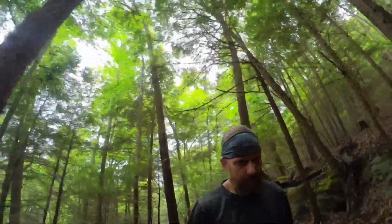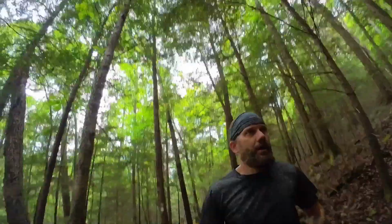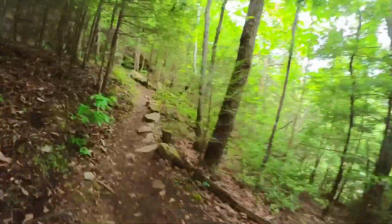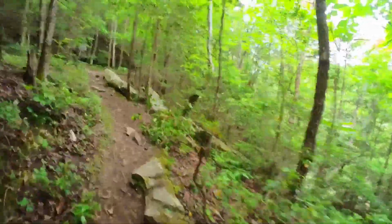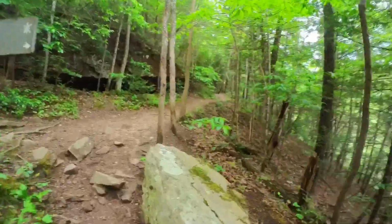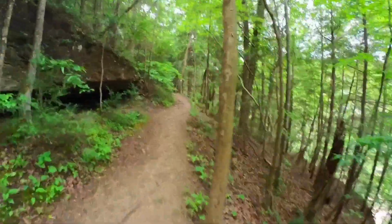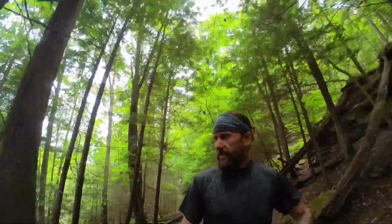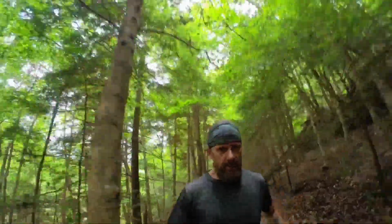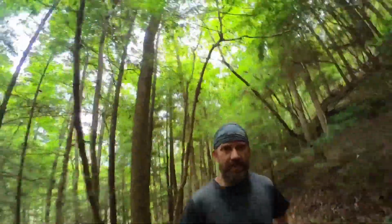Man, here we go. Pretty much there. There's a little overlook right there looking at the falls, coming down the hill into the state park. I'm gonna turn you around so you can see what I see. Here we go.